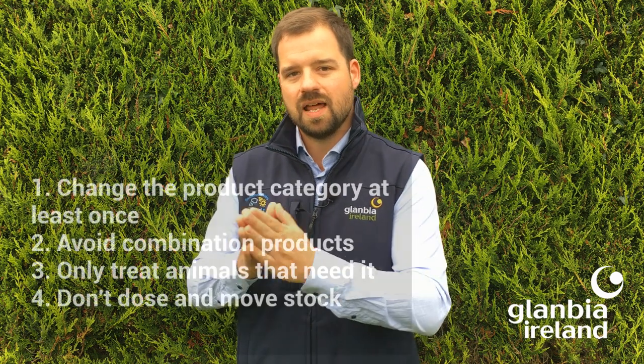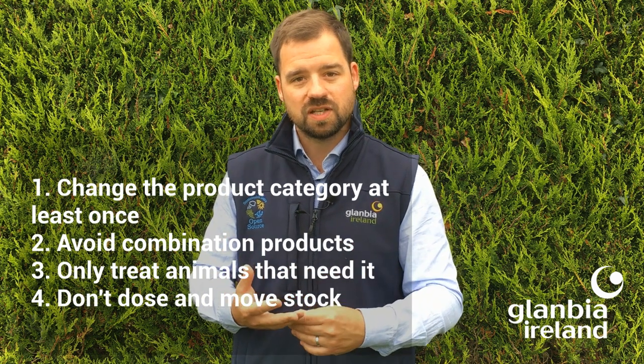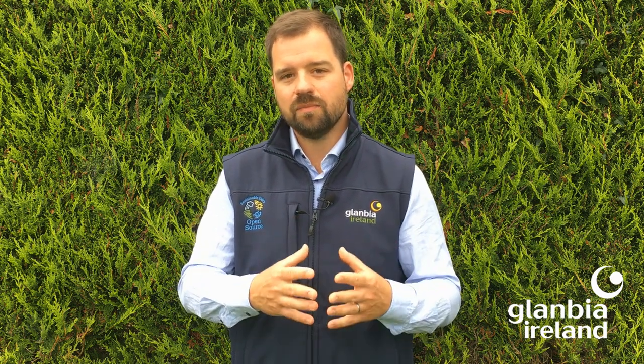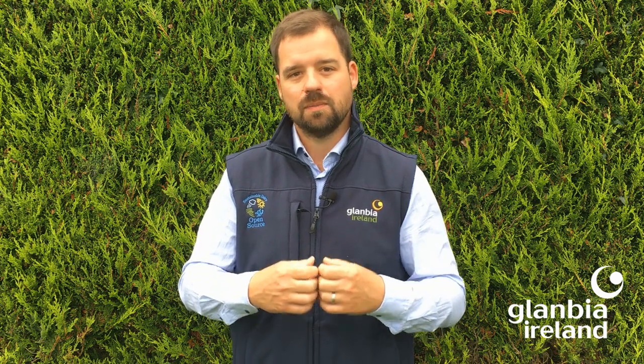When you're using the yellow or the white wormers, try not to dose the animals and then move them to what would be a clean paddock. Clean paddocks are land that was cut for silage or reseeded land. If you're using those categories, the yellow and the white wormers, dose the animals and then leave them on the paddock they were in for another 24 to 48 hours. What they will do is pick up new parasites from the paddock they're in, but they will pick up a mixture, so resistant and susceptible parasites. So when they're moved to the clean paddock, they're not only bringing with them resistant parasites.